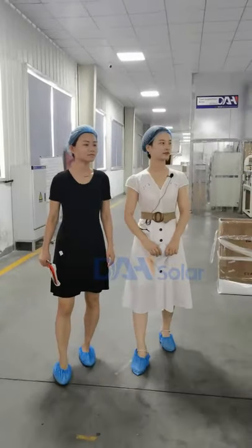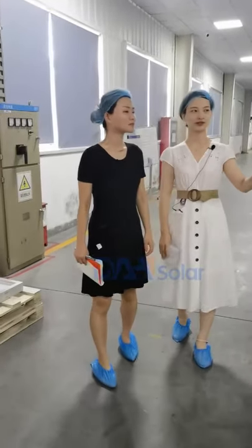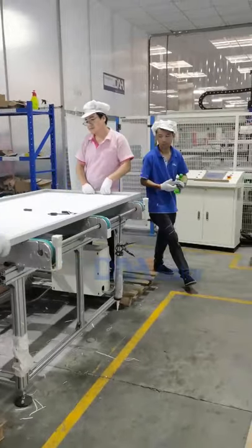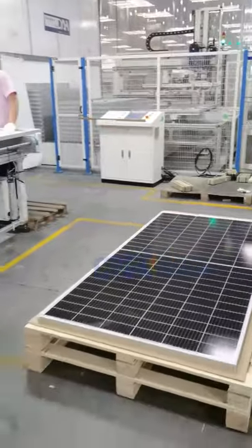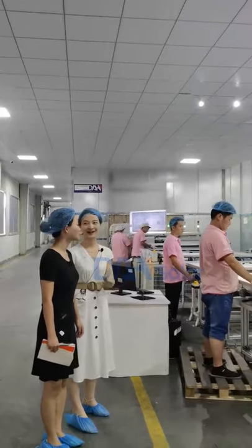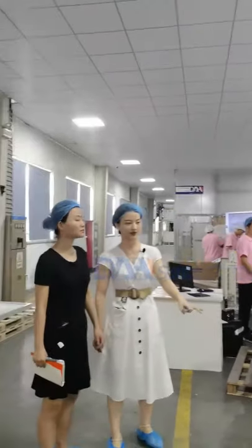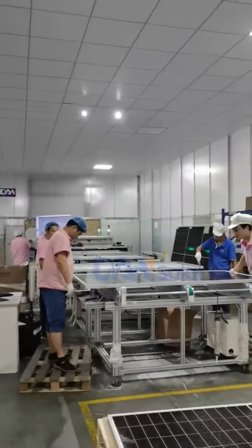And at this step they do the cleaning, cleaning the dust or any glue, EVA. They use alcohol to clean. Then the cosmetic check. After it's clean, they turn it back to the front side to do the visual check again. So now the production process comes to an end. The solar panels now only wait for loading, to do the packaging and then loading.